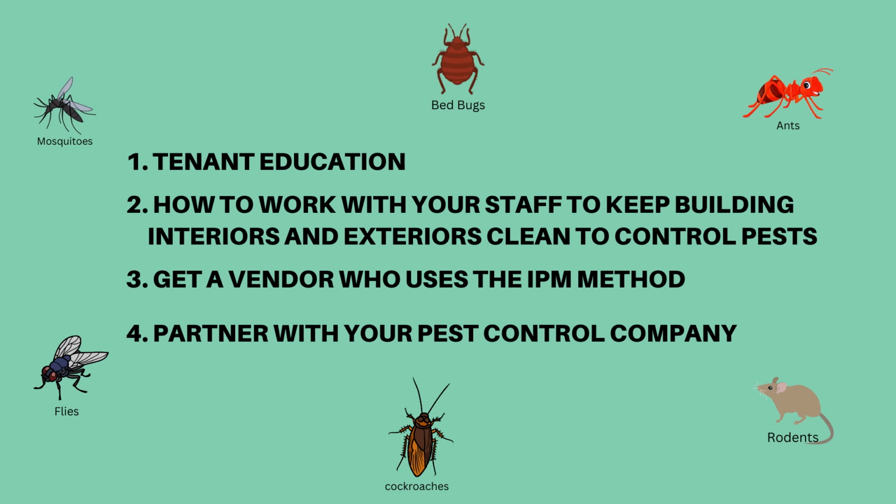Number 2 has to do with your staff, what they need to do, because they have a lot of control over pest infestations with keeping the interiors and exterior of the building clean. And most of that focus is really on controlling the garbage and the compactor rooms, but of course also the common areas and then the areas that they work in.